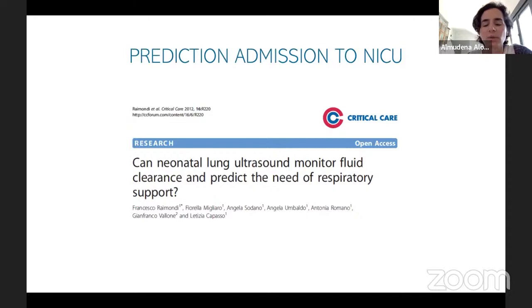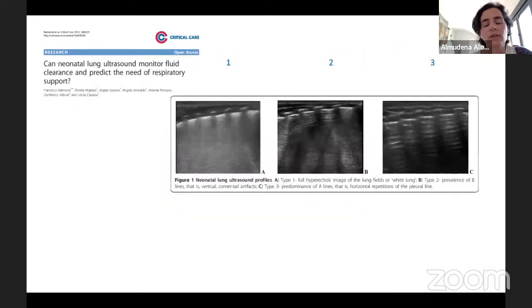So now we're going to review the evidence that we have published up to date about prediction of admission to NICU due to respiratory distress using lung ultrasound. And this is the first paper that we got, in 2012, in which an Italian group from Naples analyzed the patterns of aeration according to these 3 categories that we've been explaining before, and the need of admission afterwards.